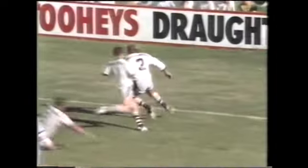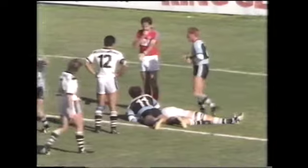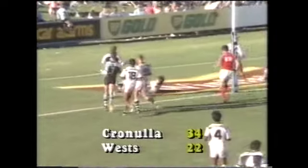Allenson fell from grace though, fumbling the ball near the dead ball line. He attempts to run it back out, but loses it in the tackle with Glenn Coleman pouncing on the ball for one of his 3 tries. Cronulla led by 24 points to 12 at the break, and the second half was a scrappy affair. Ron Quinn scored the final try of the match as the Sharks notched their 4th win of the season, 34-22.